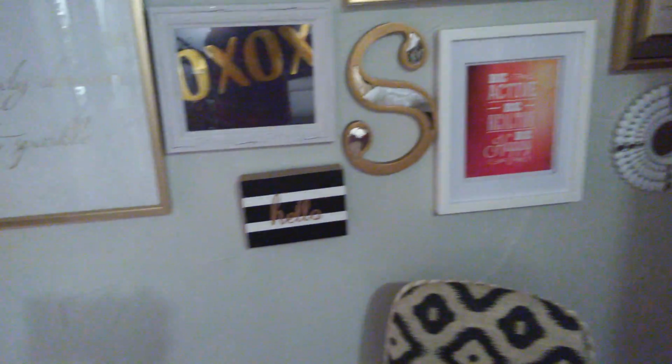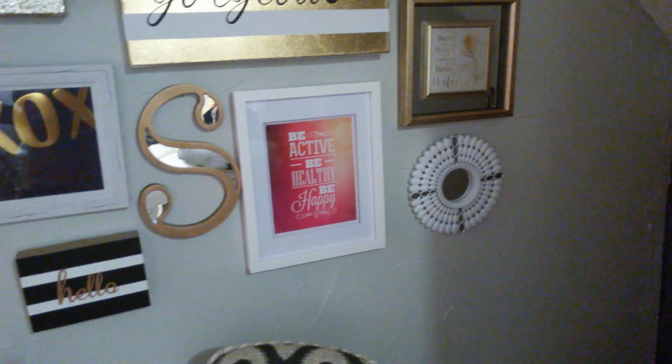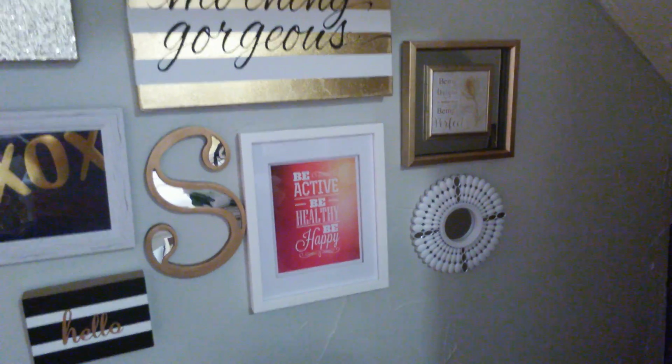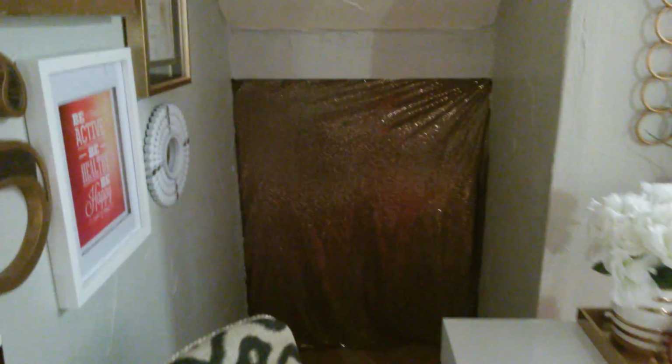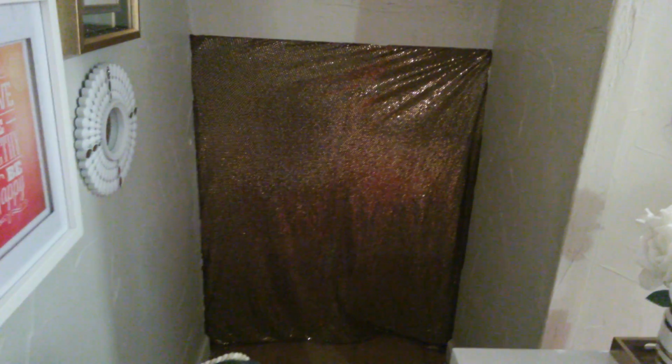Most of these pictures, frames, canvases came from Ross or TJ Maxx, and I think a couple of them came from Hobby Lobby. Over here, that area goes underneath the steps, and I just put up some leftover shimmery fabric that I had. But what I plan to do right here in this space is put one of those 4 cube stands to use as extra storage for office stuff.